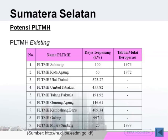Why is an irrigation channel a good potential? Because the civil work is already there. You should not make a dam. You just have a waterfall, and on the other side, you can develop a powerhouse, and you can produce micro-hydro.